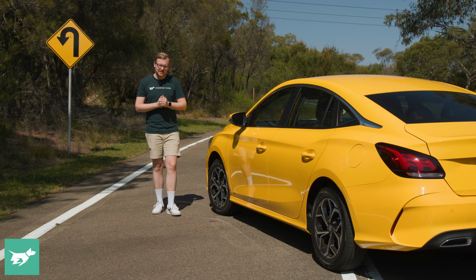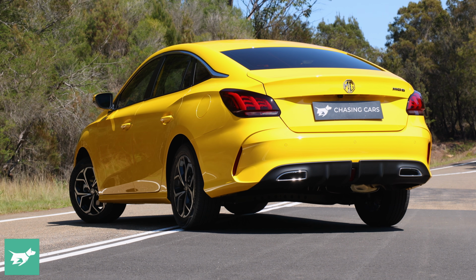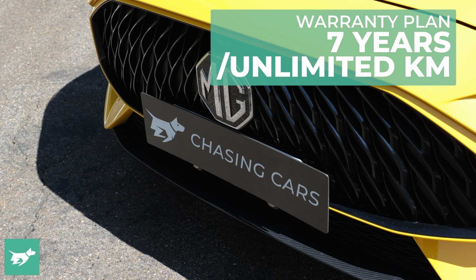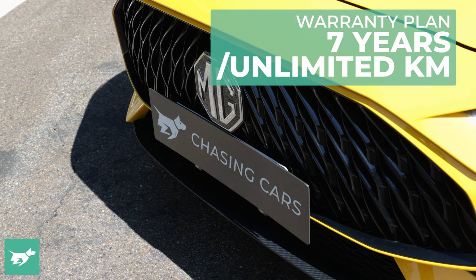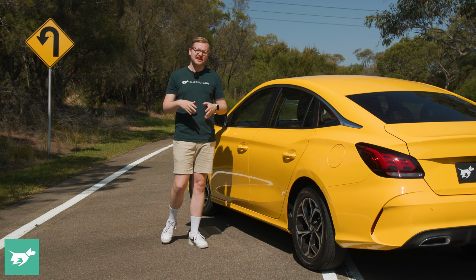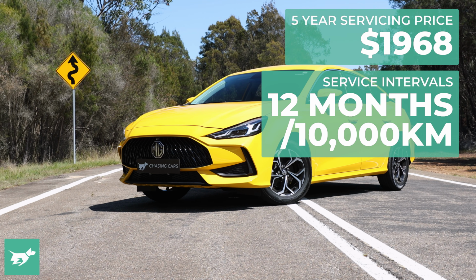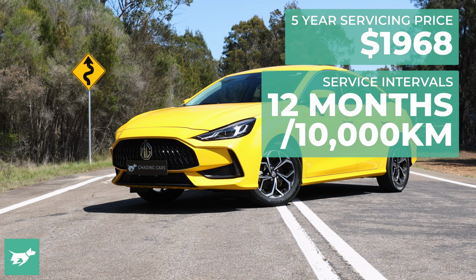When it comes to running costs, the MG5 sedan is nothing outstanding, apart from the warranty. At 7 years, unlimited kilometers, it's equal to the Kia Cerato in this segment, which is really good. But servicing, you've got to do it every 10,000 Ks, bit inconvenient. The first 5 years will cost just under $2,000 in scheduled servicing.